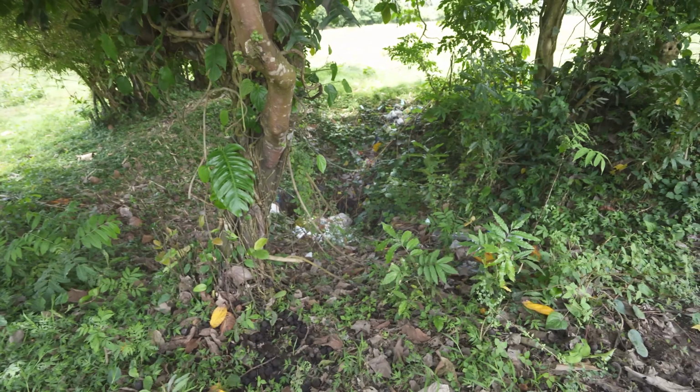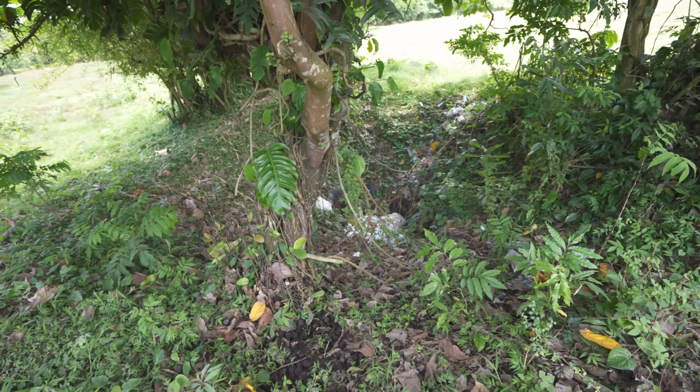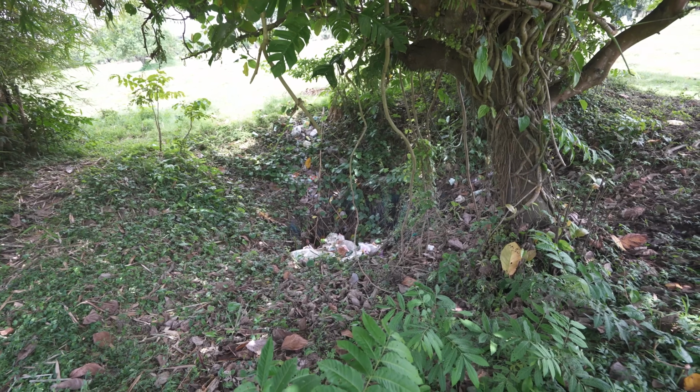We're now walking the property to check out some of the areas. The nice thing with this property is it's super flat already. Some dump sites for garbage, terrible. We're gonna try to clean all this out.